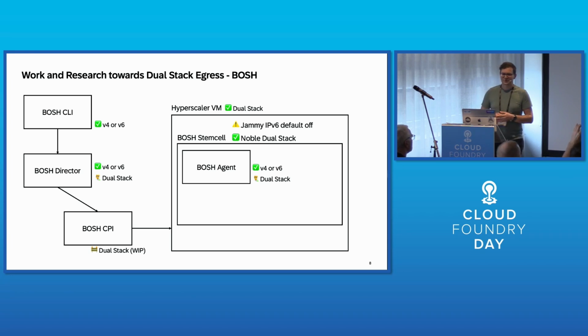There's research going on, and the first step that is actually in progress, or very, very soon in progress, is the CPI, so the cloud provider interface, that instantiates the VMs that you can then deploy stuff on, to include IPv6 addresses in addition to the v4, so enabling dual stack.